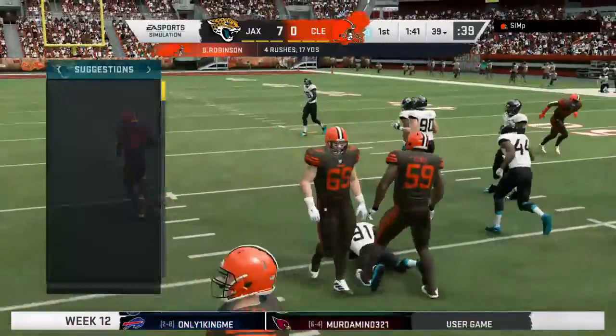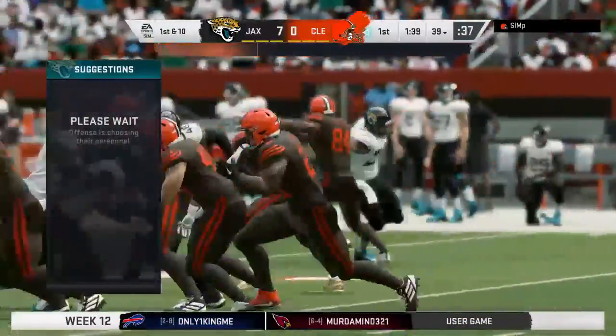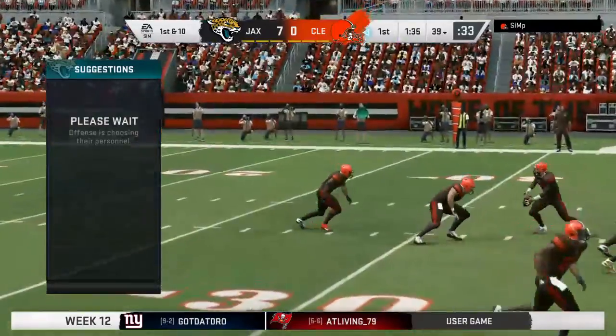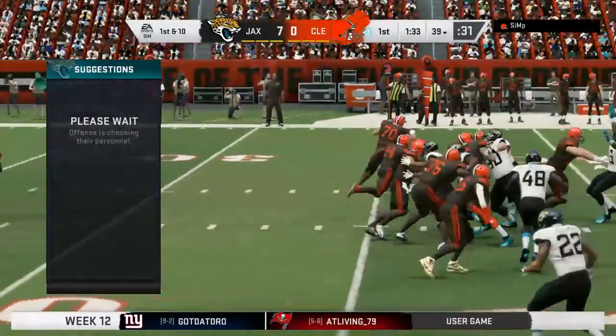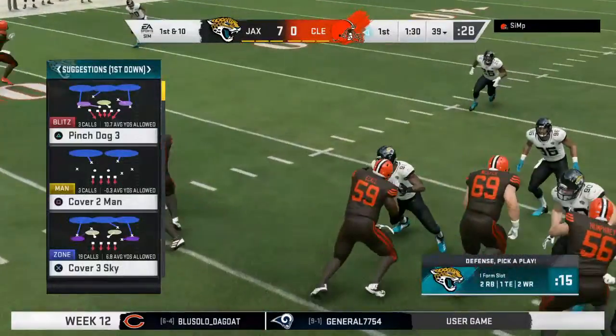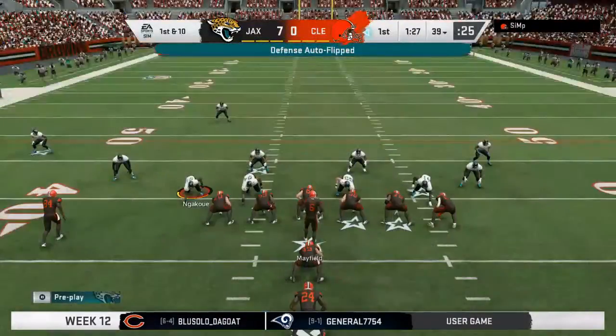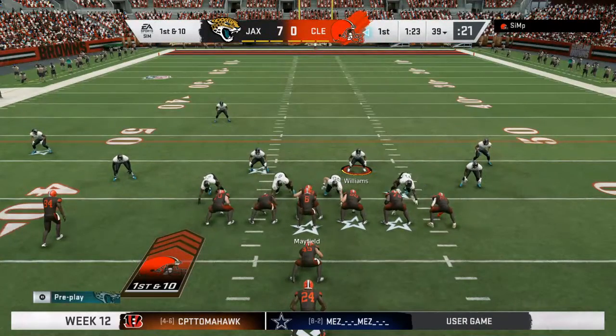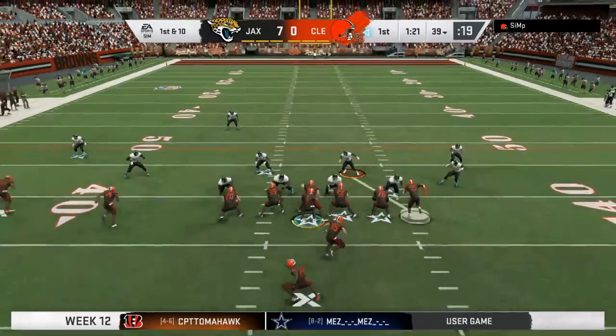And he's got the first before he's brought down at the 39-yard line. So just 4 yards on the pickup, but that's good enough to extend the drive. So from the 39 now, they'll come up on a 1st and 10.